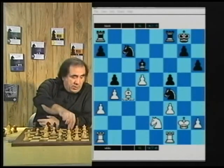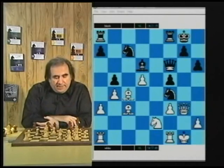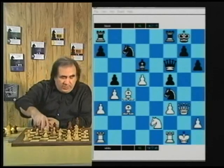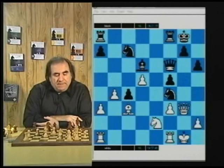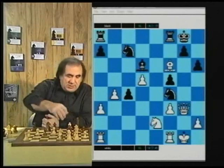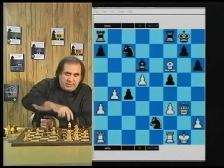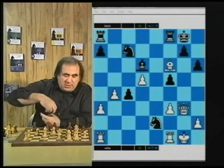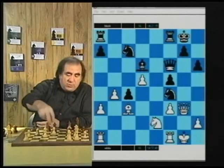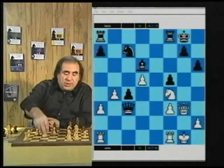So after knight f4, queen g3, and here simply b takes c wins a piece, because when white plays bishop takes f6, knight takes e2, and white can resign. So after b takes c, white resigned right away. And after knight takes e4, there will be queen takes c3. So there is no way white can stop the loss of a piece, so they resigned.